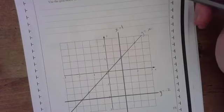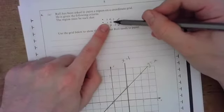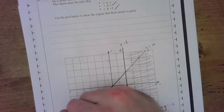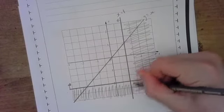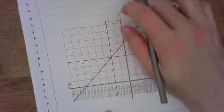Now we've got to use these inequalities to help us work out what it wanted. So it says x is less than 1. So everything that is less than 1 would be everything this side. So I shade the side that I don't want, so I shade this side. y is greater than minus 2, so it wants everything above this line here. If it wants it greater than that, that means I don't want everything here. And then finally, we want y to be greater than x.